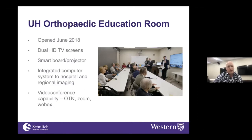The podium itself has a completely integrated computer stack that is accessible to the patient clinical record, as well as our local and our regional imaging. So we can pull an image from most of Southwestern Ontario to be used in teaching as part of our setup. And the entire room is set up for video conference capability. So in terms of being a Zoom or WebEx or using the OTN system, which runs across the entire province.